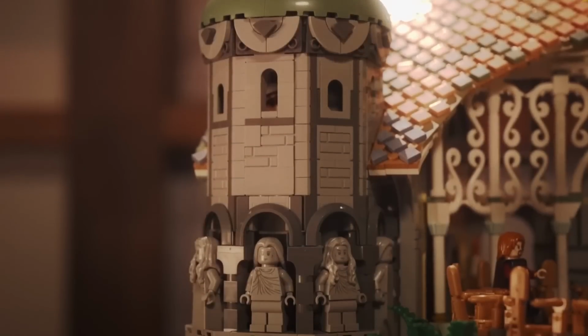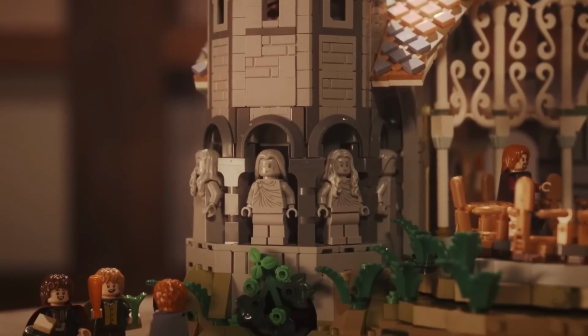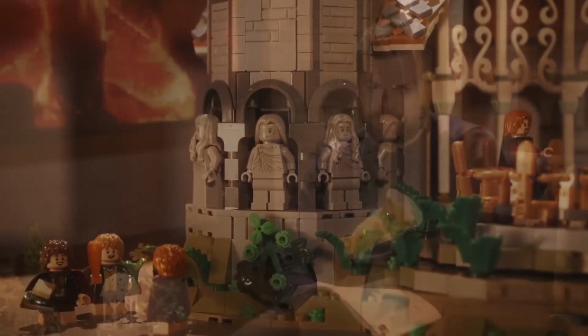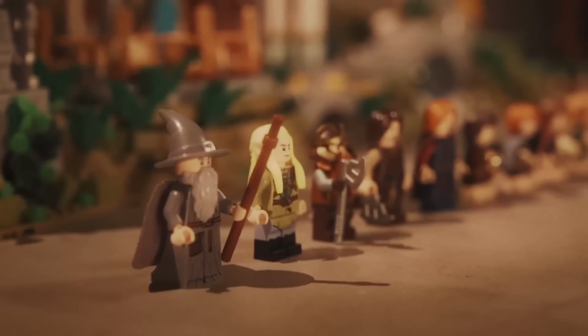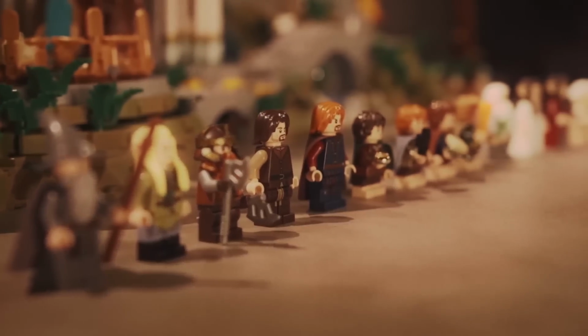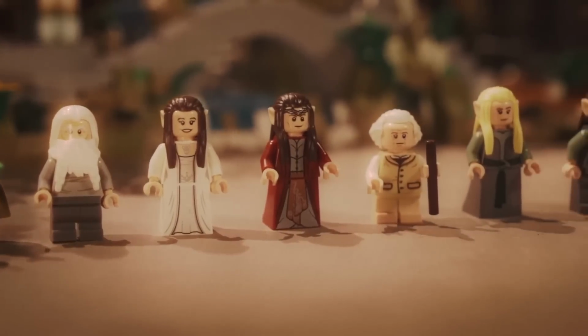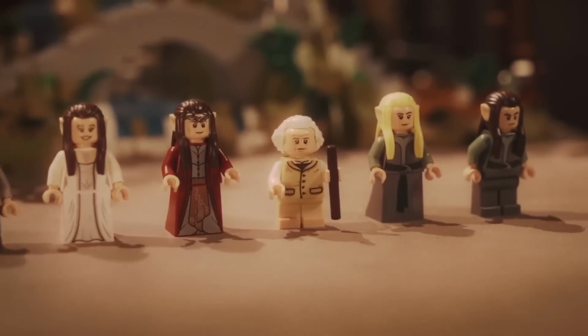The set comes with 15 minifigures, not including the 6 statue minifigures that serve as architectural relief and decoration. All 9 Fellowship companions have a unique minifigure: Gandalf, Legolas, Gimli, Aragorn, Boromir, Frodo, Sam, Merry, and Pippin. The remaining 6 minifigures are Glóin, Arwen, Elrond, Bilbo, and 2 elves.